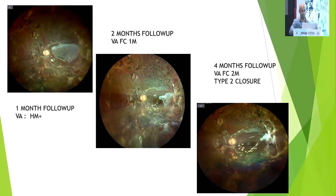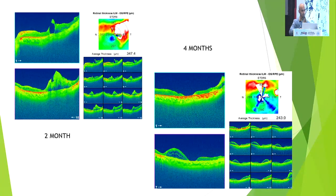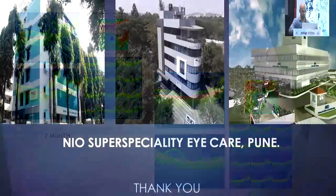And now the patient's vision has improved from counting fingers to approximately 1.5 to 2 meters. And this is the kind of appearance that you have. There is a type 2 closure. As you can see, the retinal edges are opposed, and the amniotic membrane graft has probably done its job and is now lying in the corner. Thank you.